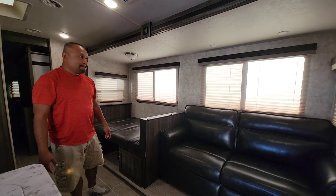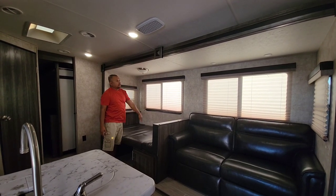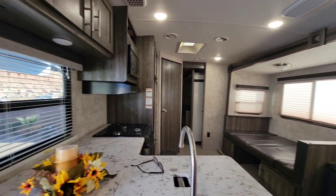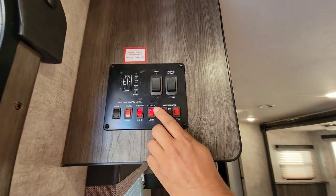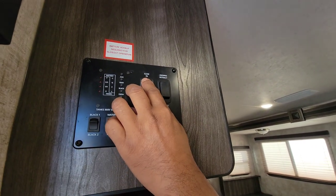Oh yeah, and then this light right here, this one turns on and off too. I've got the lights on the inside too. So all right, let's retract right here. We extend or retract, so that's the awning, and this is slide in. So we put slide in right here. So here we go, look at that.